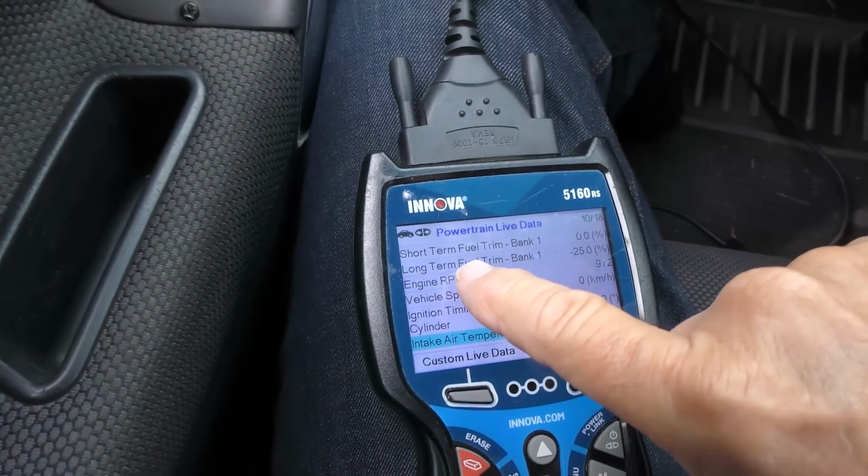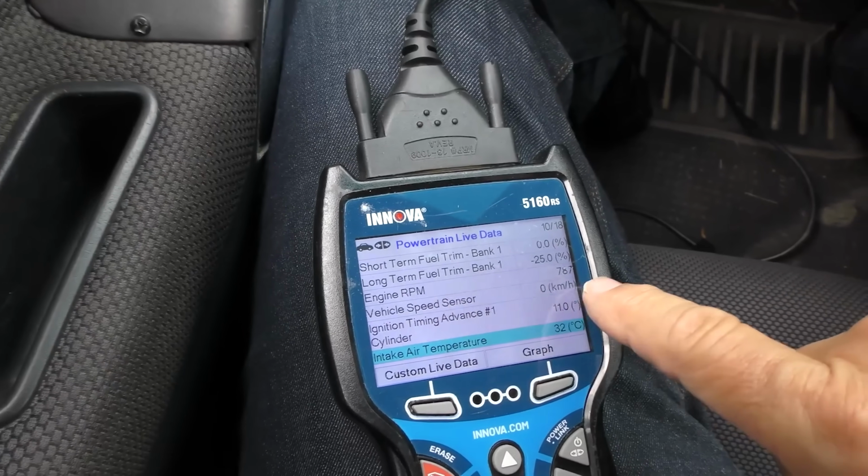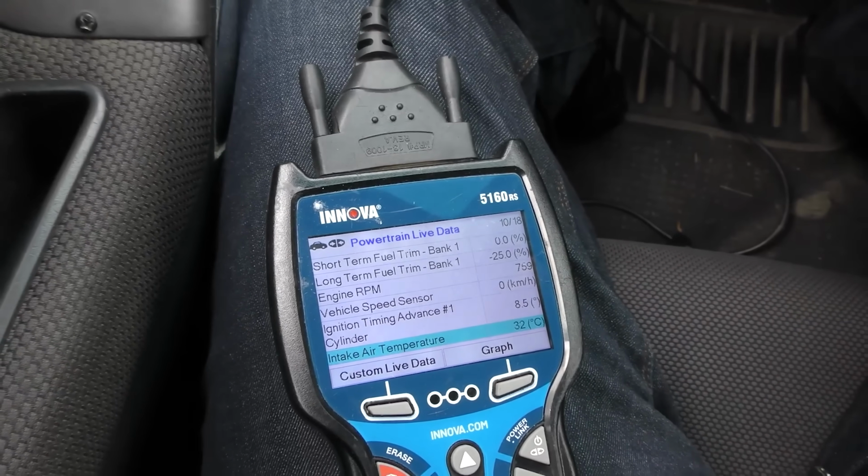It is running. You can see now it's stalled out just sitting there because we idled for a long time. It's obviously squirreling around with the fuel mixture. As you can see now, the short-term fuel trim is 0, and the long-term fuel trim is subtracting 25% fuel.